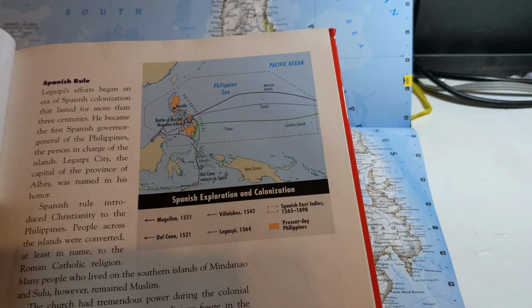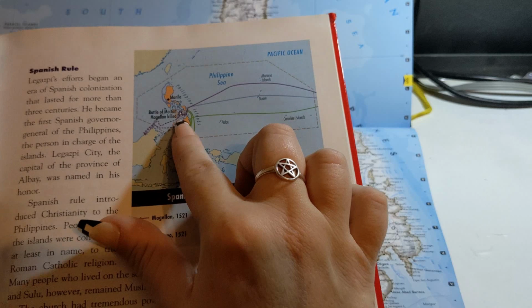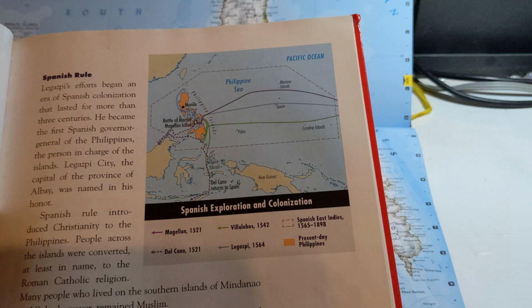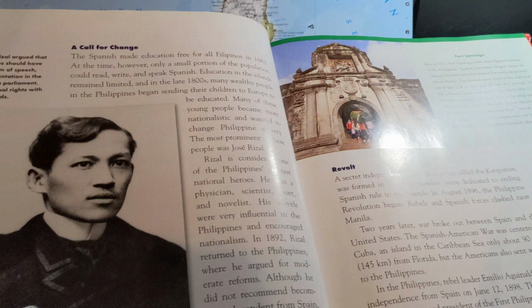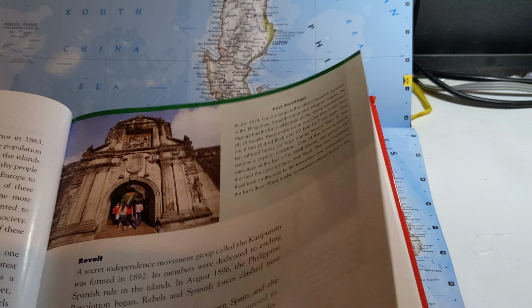Villalobos in 1542. All around here, and Legazpi in 1564 sailed up. Let's see. Oh no, nope, that is Legazpi, right? Yes, because that was Magellan. This is Legazpi who sailed up. And this dotted line is the Spanish East Indies territory. Here's Jose Rizal, who sparked the big revolution against Spain. Here's Fort Santiago, which was built by Legazpi, and where Jose Rizal was kept prisoner.